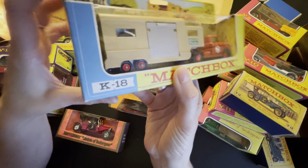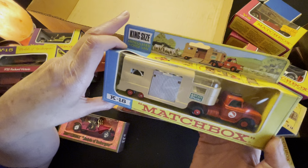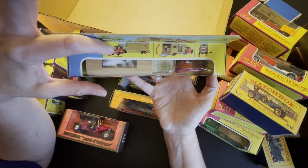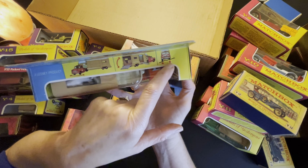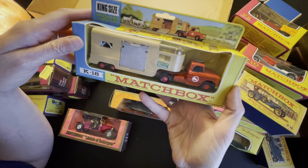How bad would it be for me to open it? Somebody tell me if it's worth something or if I can open it up. Look at the truck. The cab moves back and forth. The door is open and closed. What does it have? Suspension or something? I want to play with it.